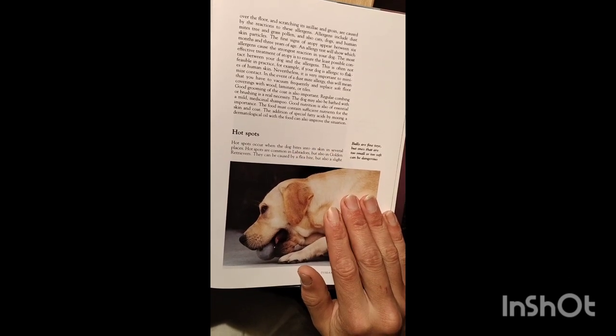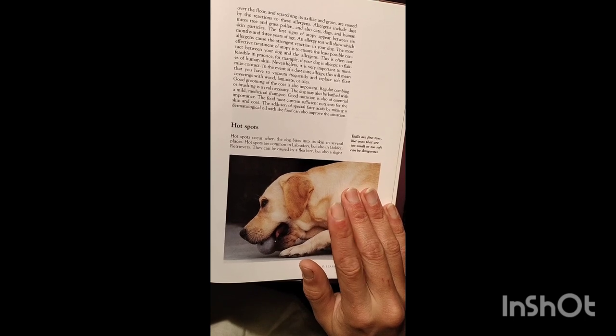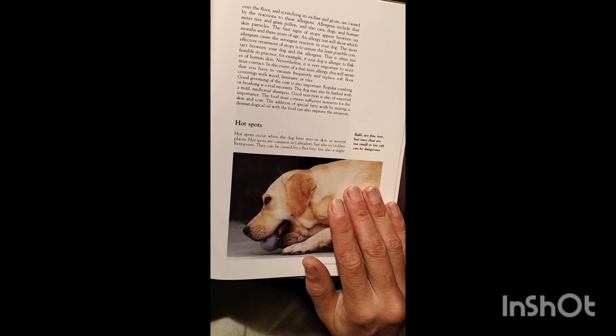Good nutrition is also of essential importance. The food must contain sufficient nutrition for the skin and coat. An addition of special fatty acids by mixing a dermatological oil with the food can also improve the situation.